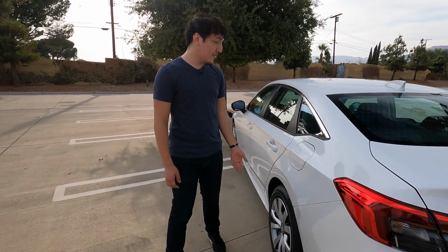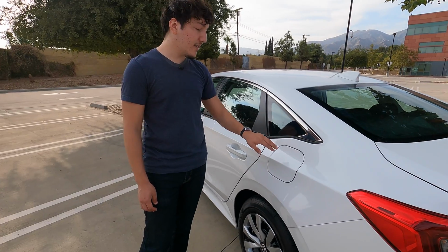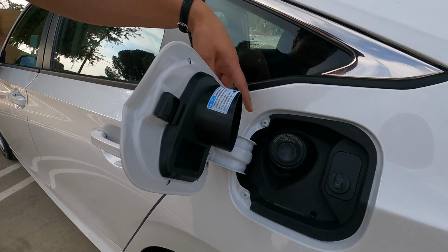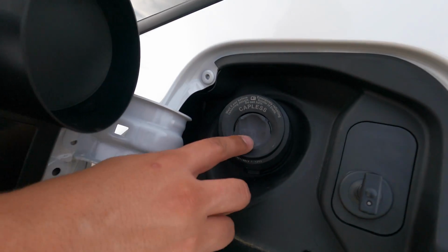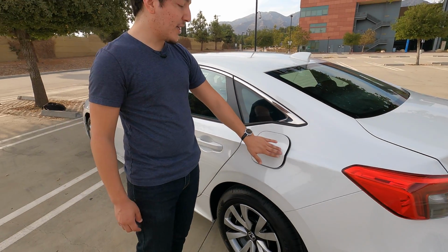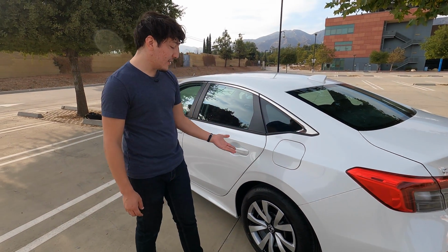But yeah, for opening up the gas cap, as long as the car's unlocked, you simply push it in and it'll open up. And as we saw on the Bronco, kind of an interesting thing to open up the gas and all that. And just closing this back up, simply push it back in, and just like that, it's closed.